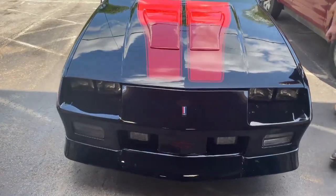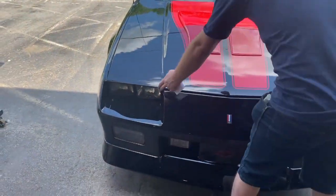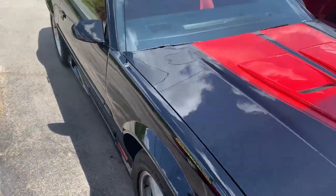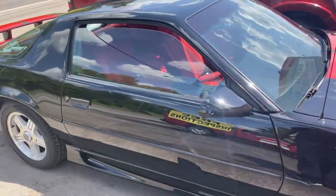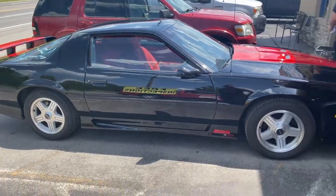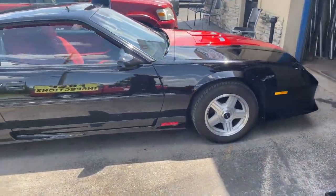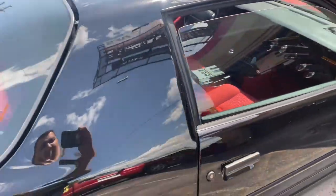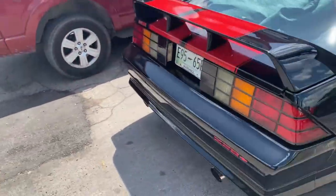I don't think you guys will ever see a cleaner '91 Camaro Z28 than this one. Came by the shop today. We did a little weld up on it. It's just really clean. It's only got 70,000 miles on it. I'll show you the back of it.